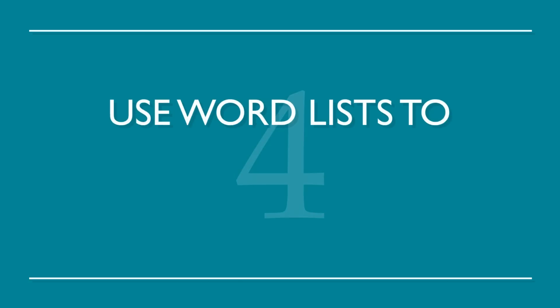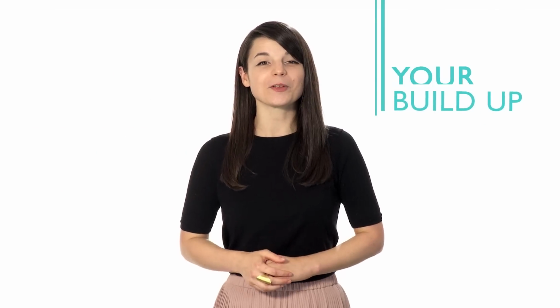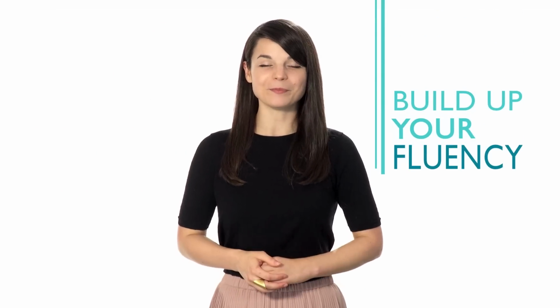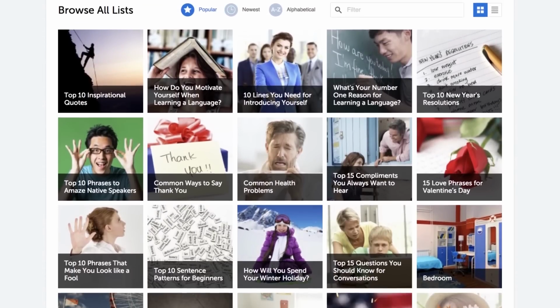Number 4, use word lists to build up a solid vocabulary. This is a great way to build up your fluency, one word at a time. Luckily, we have all the word lists you need with a range of topics from food to love. Choose whichever language you want to study and go.